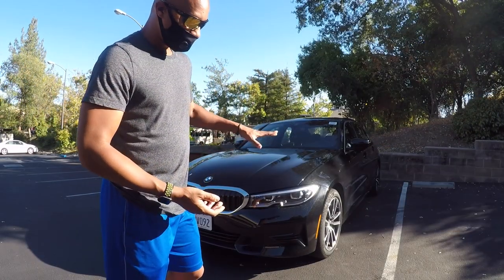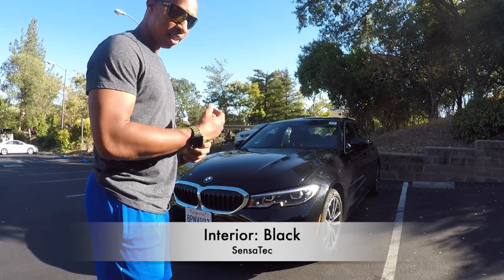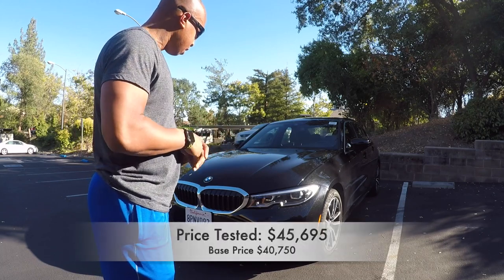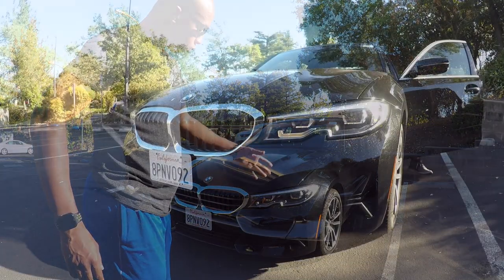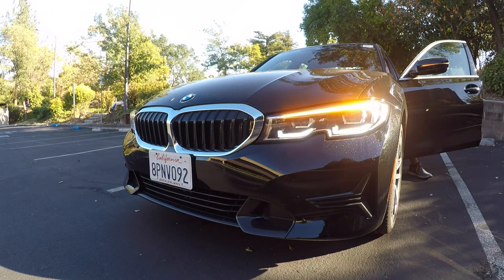The color of this one is called Jet Black. Interior is black Sensatec, so it's what they call an interior. It's a synthetic leather. This has the convenience package, so you have the full LEDs, the adaptive LEDs. They do corner, and this is the 2-liter turbocharged 4-cylinder. It's not the xDrive, just rear wheel drive only. I think it's probably the best way to go, unless you live in a cold climate, where you might experience some snow.